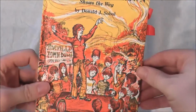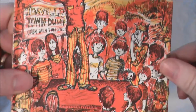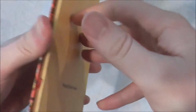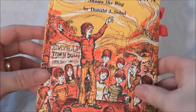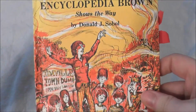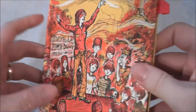So what we got is Encyclopedia Brown. I really dig this kind of 70s art style that's going on here. It's a style that I don't think I would have enjoyed when I was younger, but nowadays I think it's kind of cool. This is a hardback cover, and it's a Weekly Reader book. Weekly Reader, I think they did book orders and stuff in schools. I don't know if this was part of a promotion where you sent so much money and got a book each month, or it came with a package deal, but it's still kind of cool. You can see this old style.